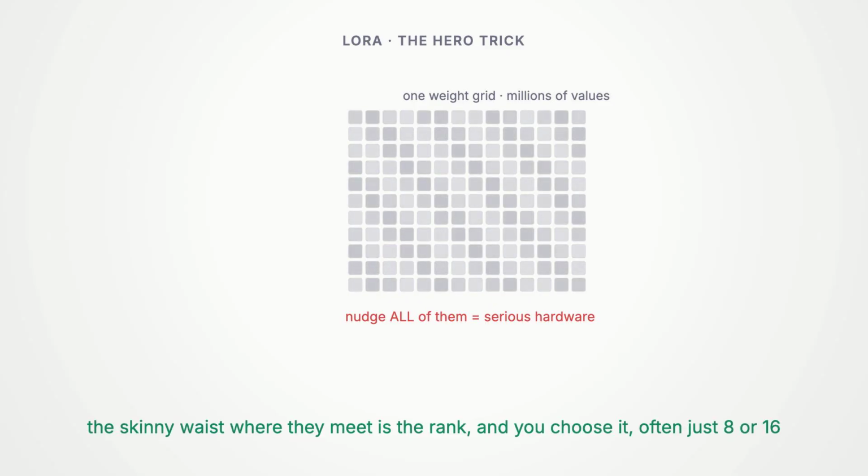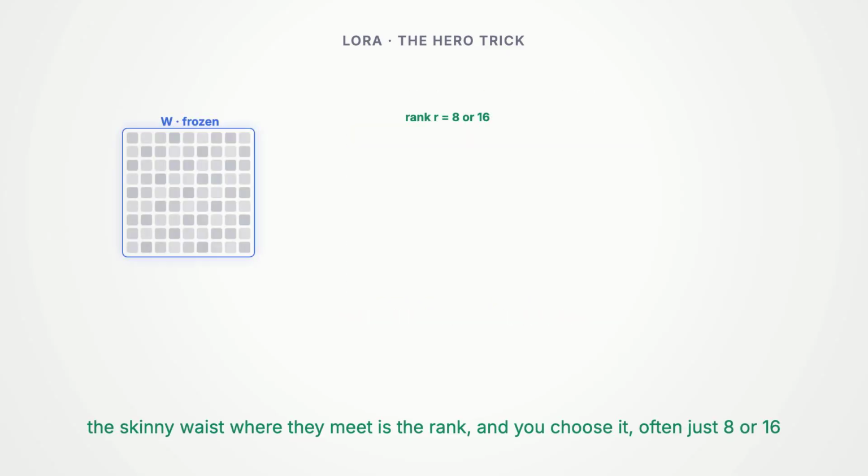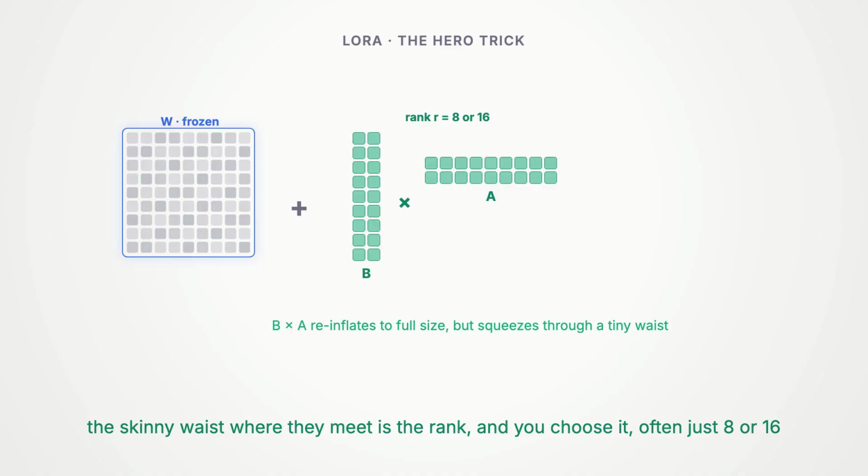So you do not touch the original grid at all. You freeze it completely. Then beside it you place the change you want, but you forbid that change from being a big dense grid. You force it to be the product of two thin strips, call them B and A, a tall, narrow one and a short, wide one. The skinny waist where they meet is the rank, and you choose it, often just 8 or 16. Multiply those two strips together and they reinflate into a full-size update, but because they squeeze through that tiny waist, they can only ever hold a sliver of the numbers.